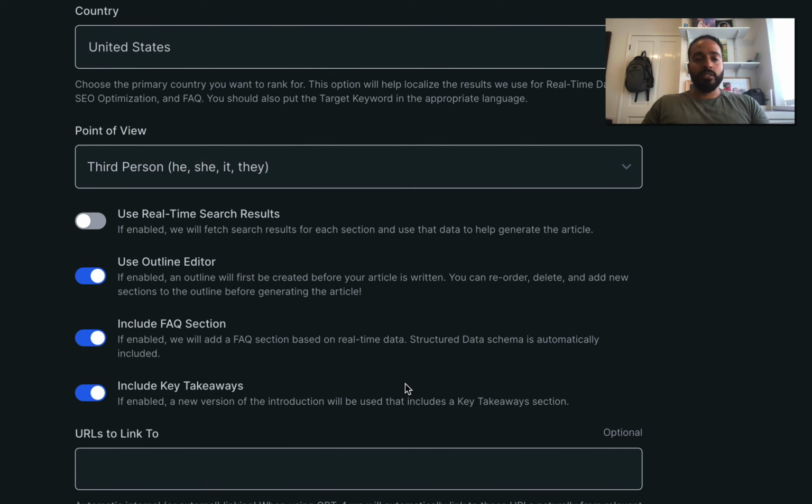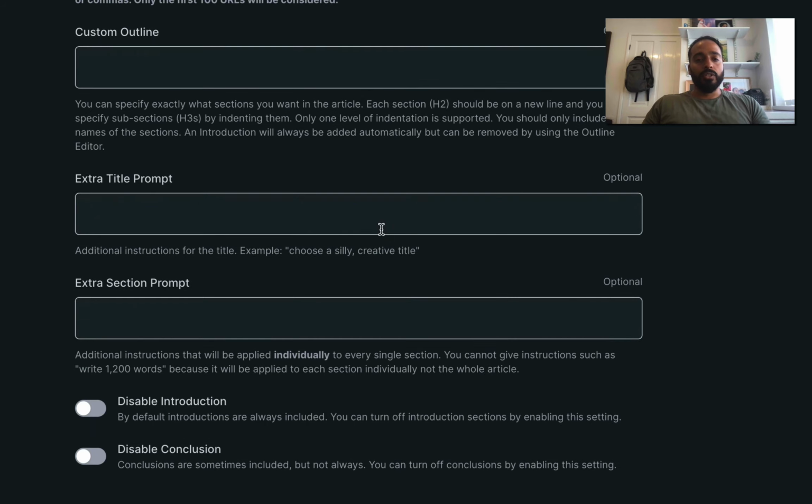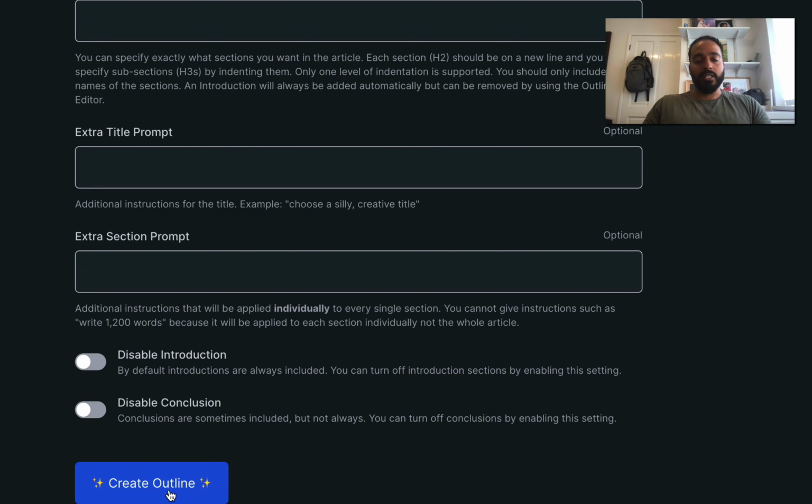You can press the advanced options here, and there are other custom things that you can do to really synergize your article and make it specific to your needs. I won't read through these now because you can read through it in your own time. Generally, if you add those in, your article is going to be maybe a bit more suitable for your audience, but you don't have to. So we're going to hit create outline and see what happens.